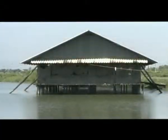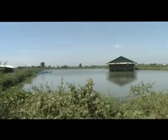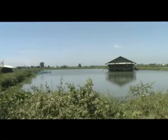This type of farming in any case gives a better return than simply growing rice, as is demonstrated by the conversion of vast stretches of rice fields in the south of Thailand into ponds for fish farming with large hen houses on piles.